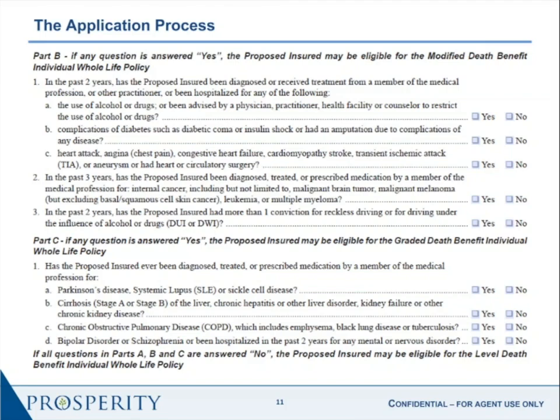These are forever questions: Parkinson's disease, lupus, sickle cell disease, cirrhosis stage A or B of the liver, chronic hepatitis or liver disorder, kidney failure, kidney disease, COPD, including emphysema, black lung disease or tuberculosis, and bipolar, schizophrenia, or been hospitalized in the last 2 years for any mental or nervous disorders. So if they answer any of those yes, they would qualify for the graded plan. Hopefully they've answered everything in A, B, and C no, and then they qualify for level.